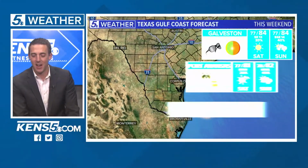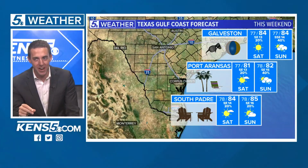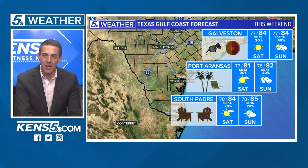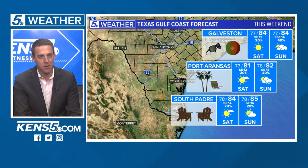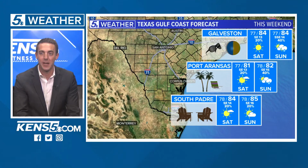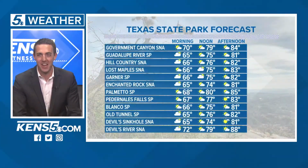And here's your Texas Gulf Coast forecast for this weekend. I mentioned this yesterday. It's still looking great this weekend if you want to head down to the beach. But look at Port Aransas and Galveston on Sunday. Could be a little bit of shower and thunderstorm activity. Don't let that stop you. It's still going to be a beautiful weekend to go hang out on the sand down there along the coastal bend, and should be really beautiful down towards South Padre Island.